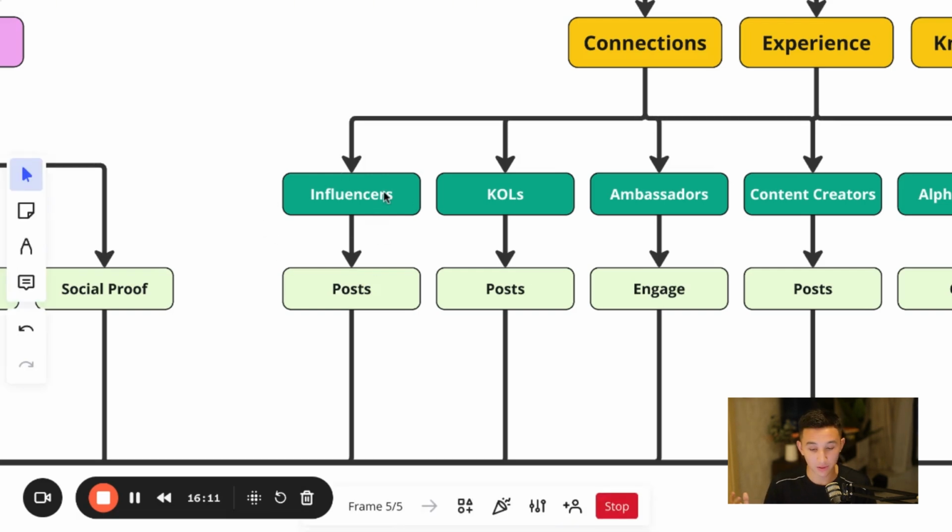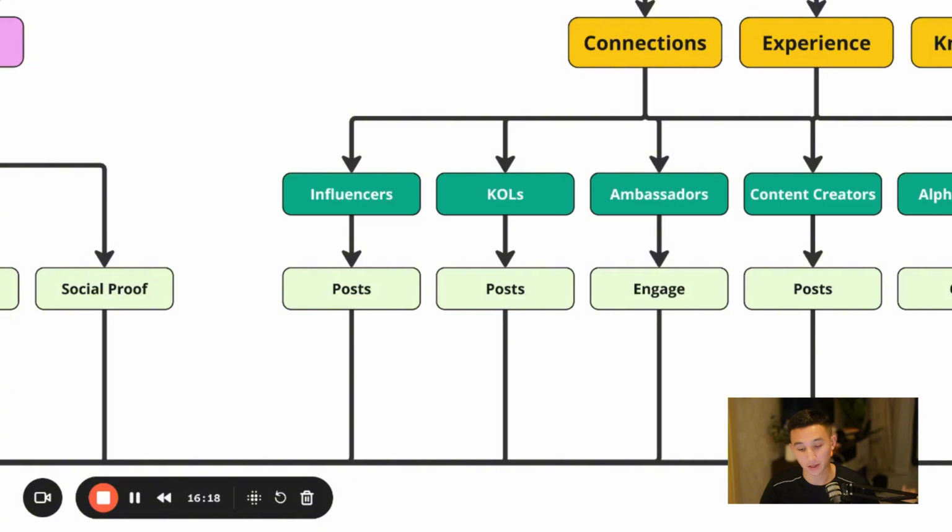Same thing with KOLs. Everything I mentioned for influencers is the same thing as KOLs. You could look at them as the same being, an influencer and a KOL.